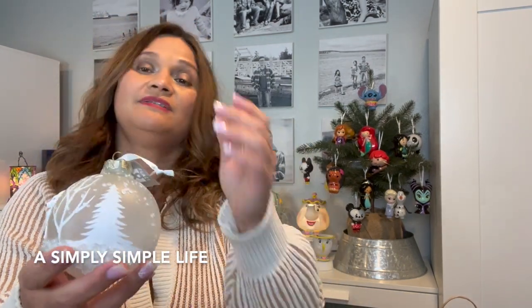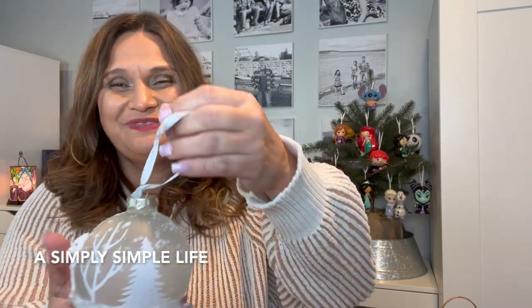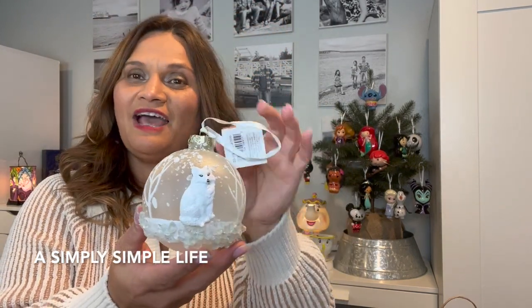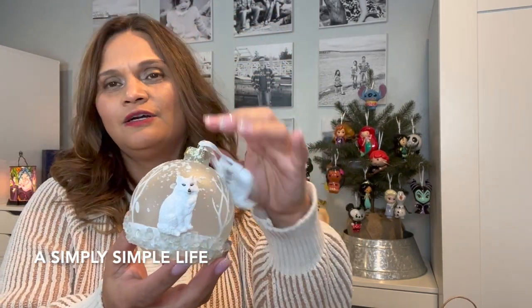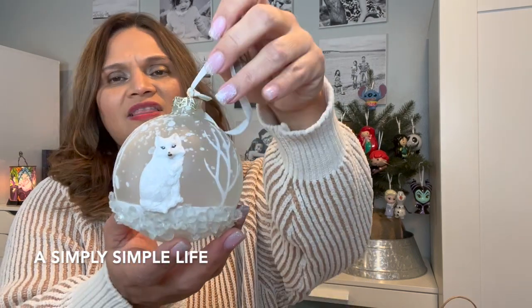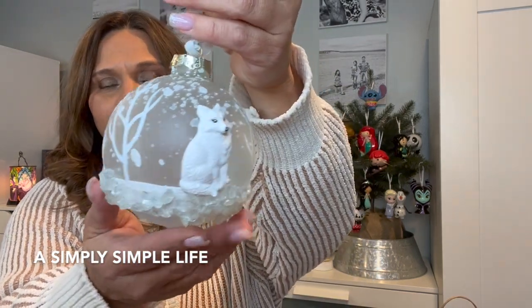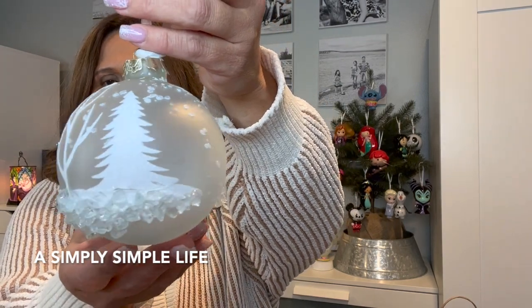Okay, and then I got, Danielle picked it out. Well, I picked it out. I paid for it, but it's for Danielle's Antonio. So their last name is Wolf, and then they have families in Alaska. So I think this is such a perfect ornament for the mom. Oh my goodness, she's going to love it.